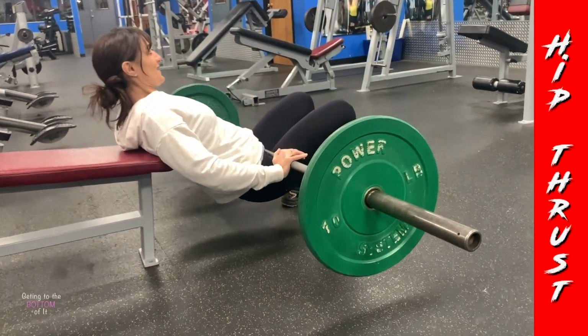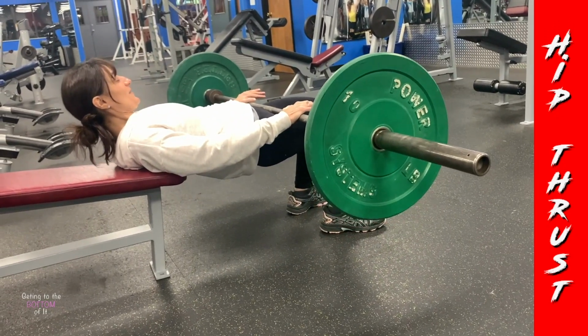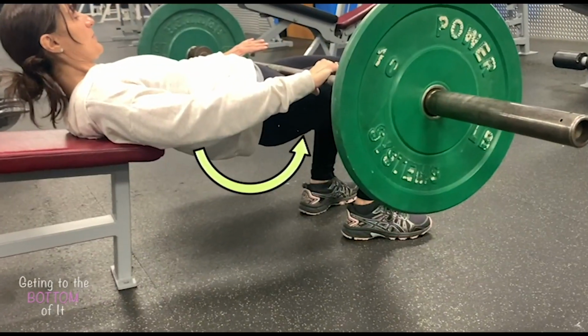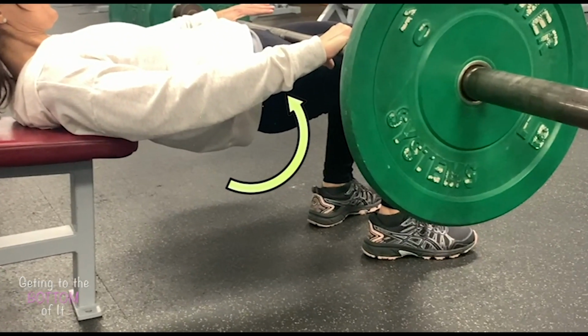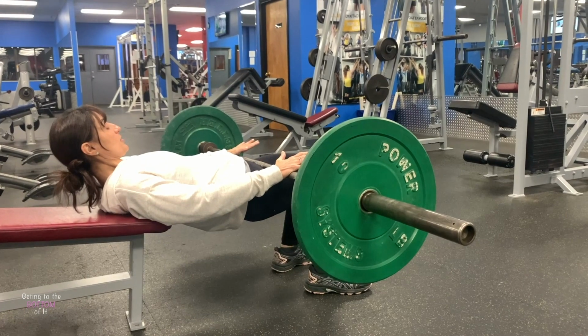I want to highly encourage anyone doing this exercise to do it slow and deliberate. The hips need to be in a posterior pelvic tilt, as the yellow arrow indicates, to maximize recruitment of the glutes and to minimize risk to the lower back. The tilting of the pelvis will promote hip extension, not lumbar extension or arching of the back.